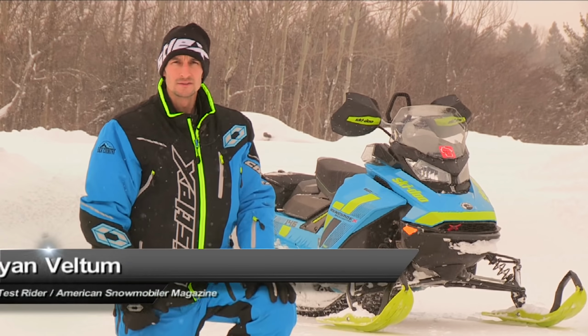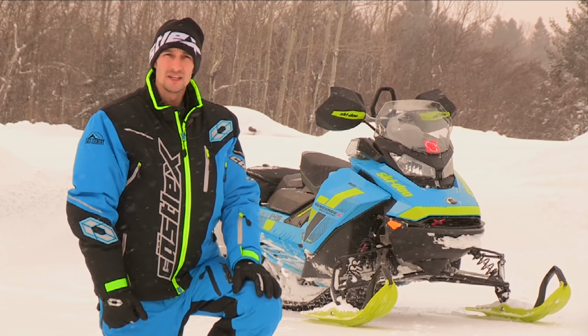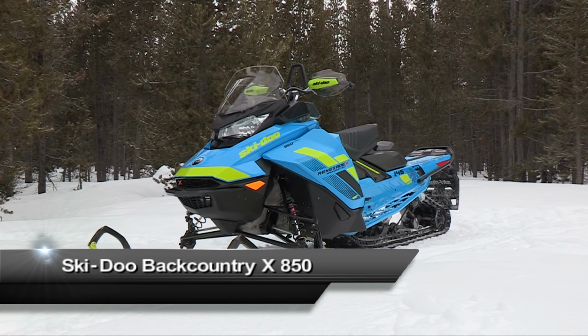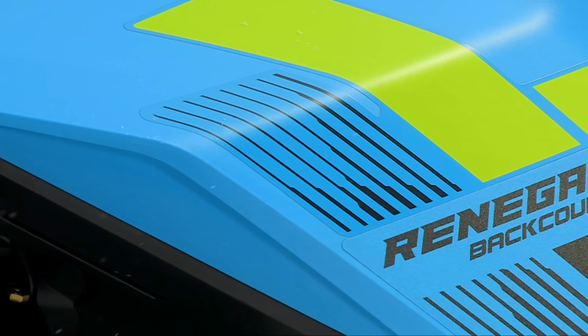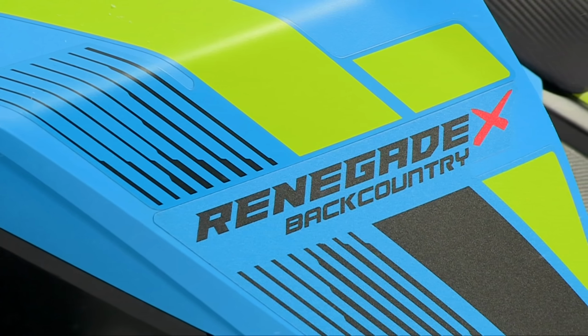Hi, I'm Ryan Veltum, test rider from American Snowmobiler magazine. Behind me we have the 2018 Ski-Doo Renegade Backcountry X. This sled combines some of the deep powder segment and the trail segment to create one crossover segment sled. This features the 850 E-Tec motor, which has plenty of power on and off trail.